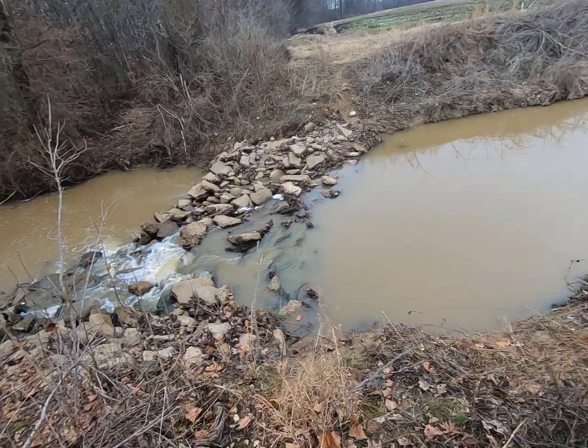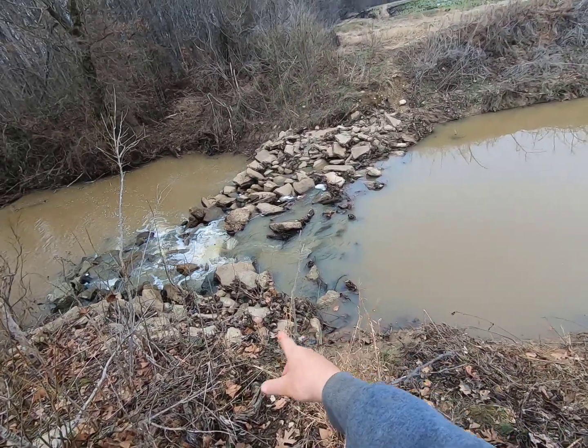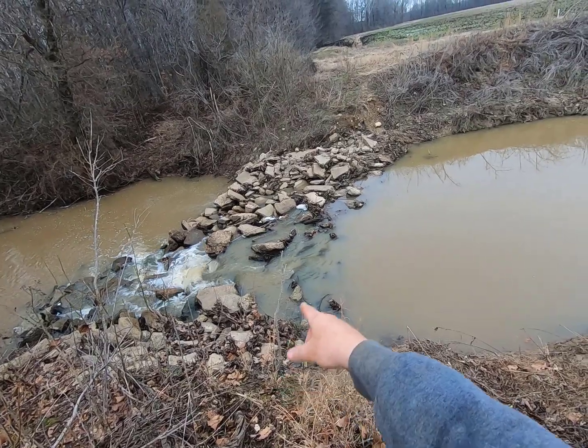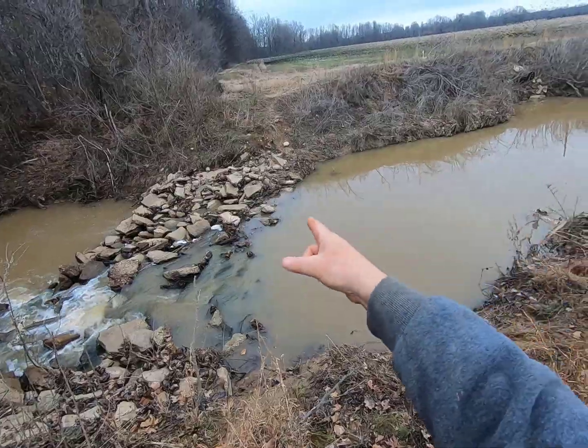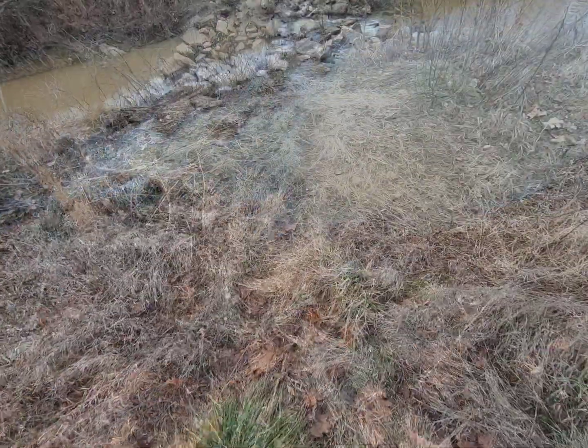We're gonna go ahead and drive around. The water's still coming through pretty good, and I don't want to try to navigate those briars and get across that water. So I'm gonna drive around there and get that coon out of that snare.